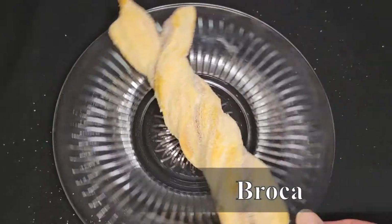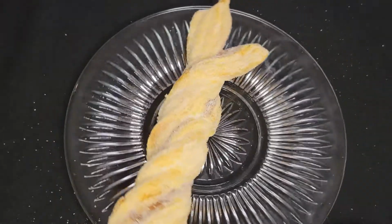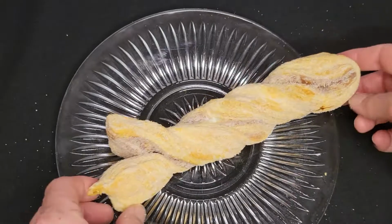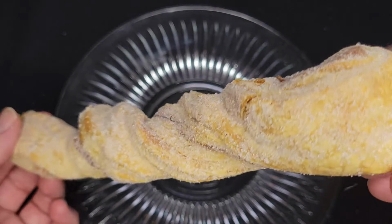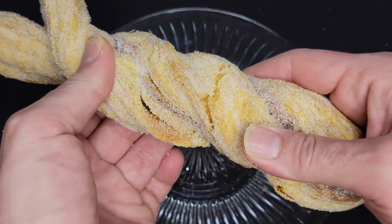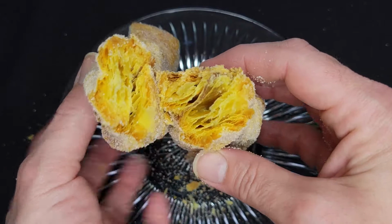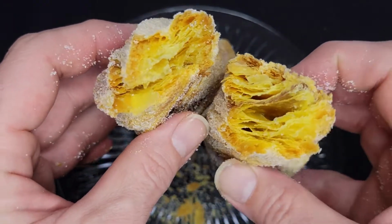Following that is a style of puff pastry called a broca, which is shaped like a drill bit. This pastry is layered with a light cinnamon paste. I love the crispy, flaky layers, just beautiful dough structure, all light and airy inside, with so many folds, bringing on a light chewiness after the crisp outer crunch. Lots of sugar coating and crispy bits here, so eat this over a plate.